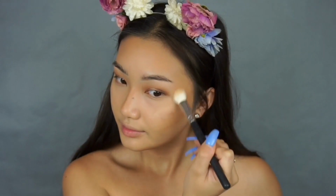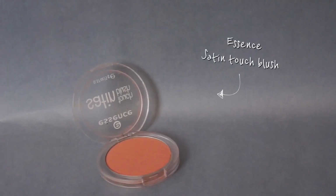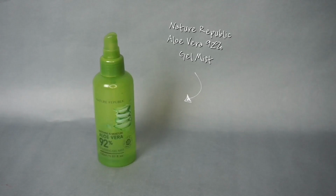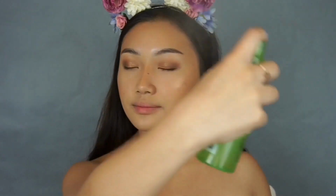Yo, are you seeing this? My highlighter is gonna be blinding in there. I feel sorry for the cameraman. For blush, I'm using the Essence Satin Touch blush in the shade Satin Coral. And this will just melt off the powder.